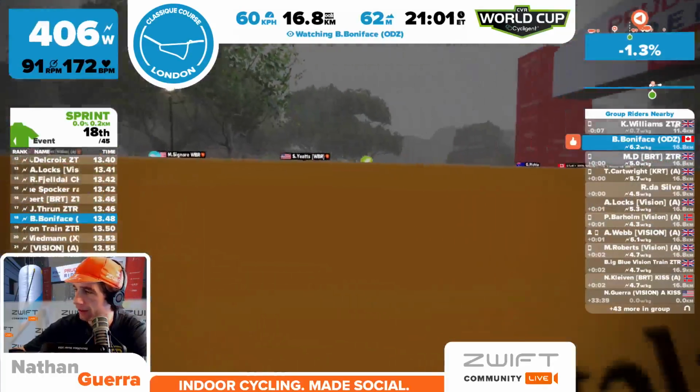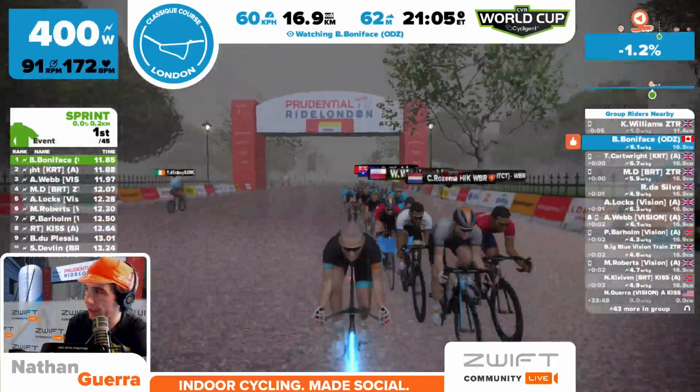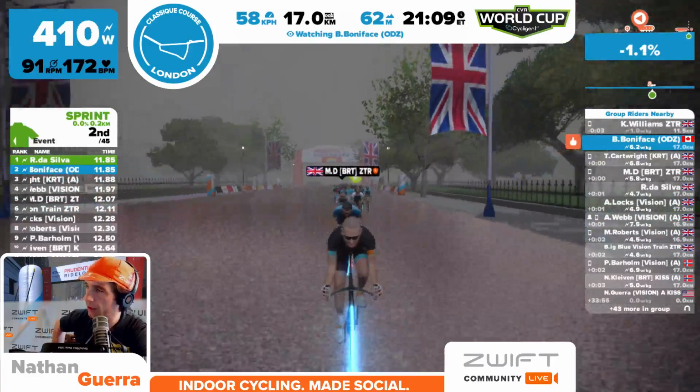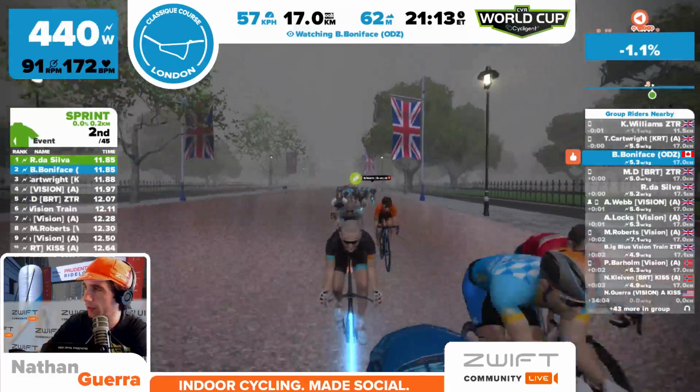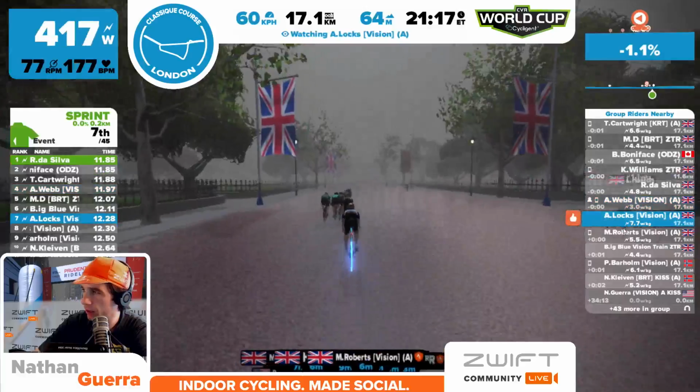Looks like Boniface here taking advantage a little bit now as we get back into the race action out of Canada from that ODZ team, taking a little advantage of a group ride that they were heading through there. And it looks like Cartwright now, MD, Locks, able to follow. Webb with a little bit of a kick to try and stay on terms, making sure he doesn't lose any wheels as they head through.